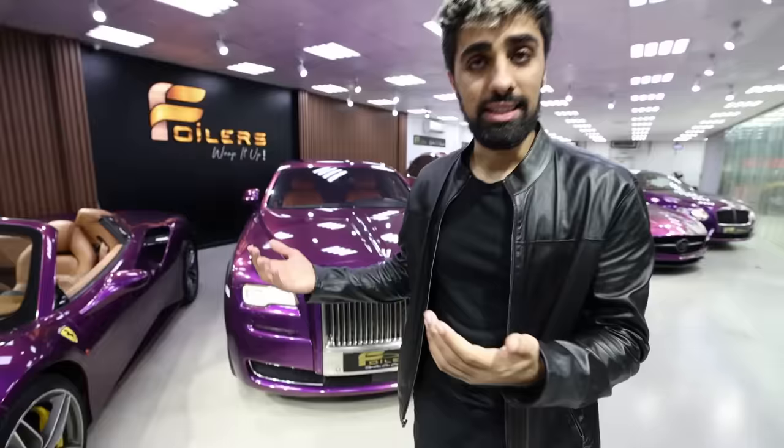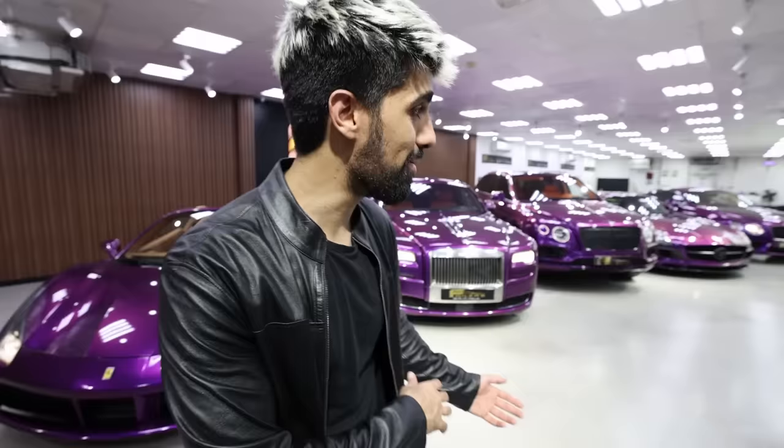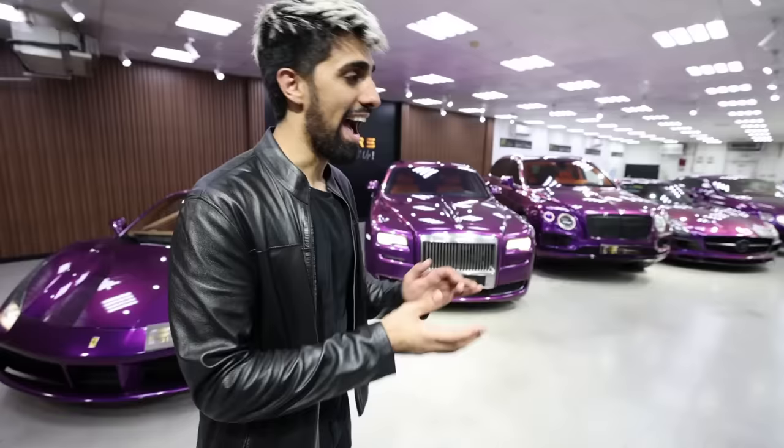This is my car collection. This is it. I mean, what else do I say? We're going to quickly rearrange the cars. I need to take some photos for Instagram. That's what I need to do.